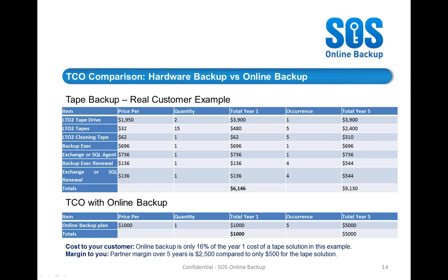So let's look at briefly the cost and the economics associated with online backup versus tape backup. On the screen here, we've got a case study from a real customer of ours. This was a scenario where a customer of a partner was looking at either purchasing a tape backup array to replace their existing backup technology or moving to the cloud. And the very short version of all this is that the tape backup solution was going to cost the business $6,000 as capital outlay to put in place, whereas the online backup solution was only going to cost them $1,000. So literally 16% of the cost, so 75% or roughly 75% reduction in spend.